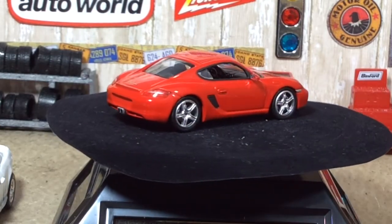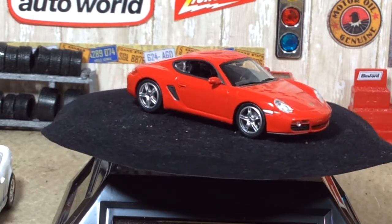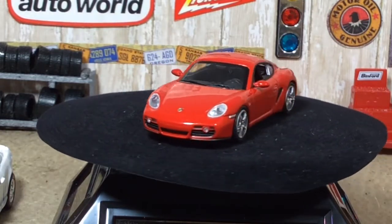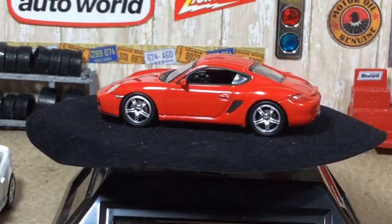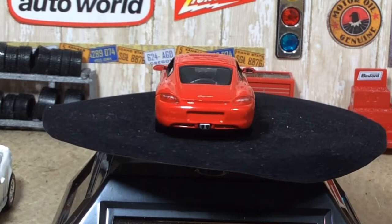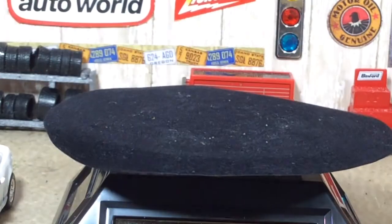Now in some of the larger scales, Auto Art and Mini Champs are going to have an awesome selection. Just not in this scale. So one more time as this spins around, look at these side view mirrors. You never see this with die cast in this size. Those are actual mirrors. So a very cool car.